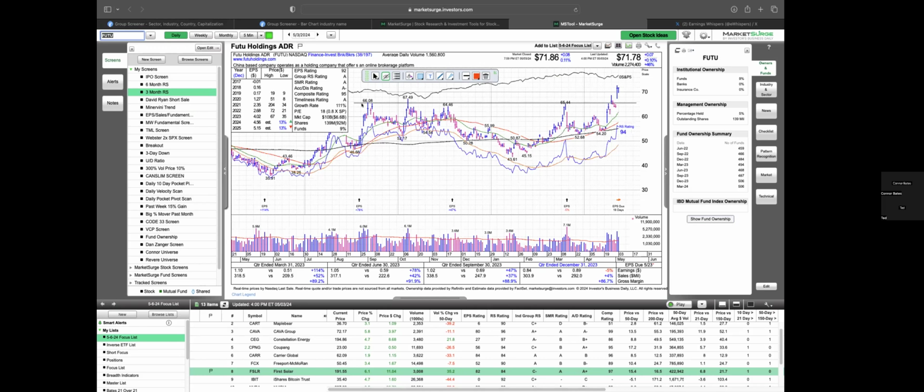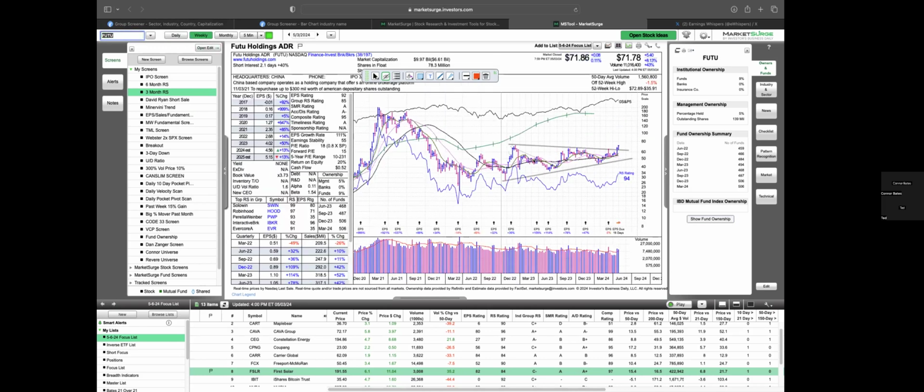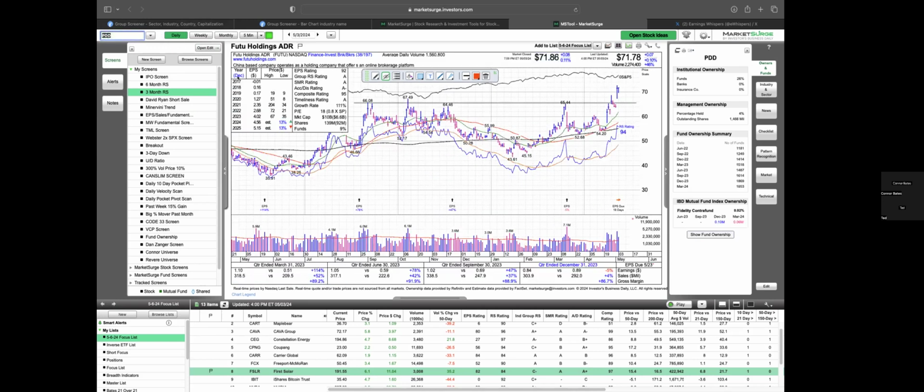This is a leader, broke out of this huge base. The weekly looks fantastic. I mean, this had VCP characteristics. Let me use a temporary. First contraction, second contraction, and look how tight this contraction got. And it's breaking out. And the other China name is PDD.